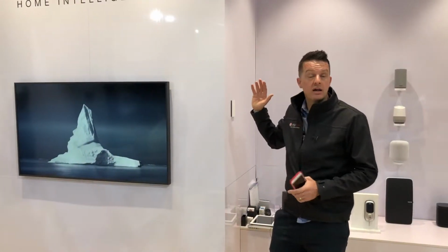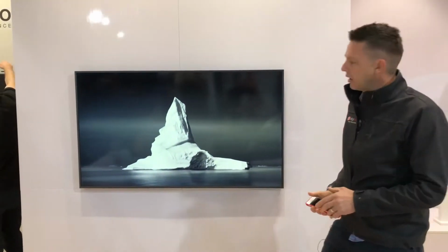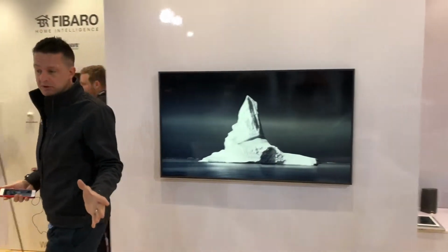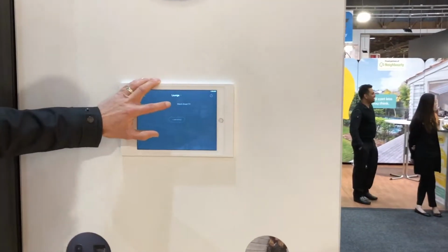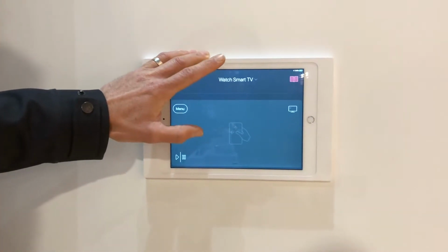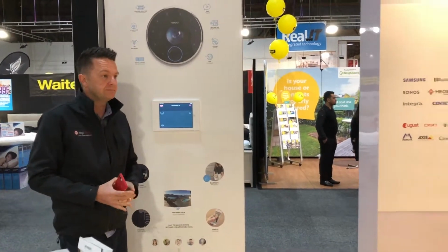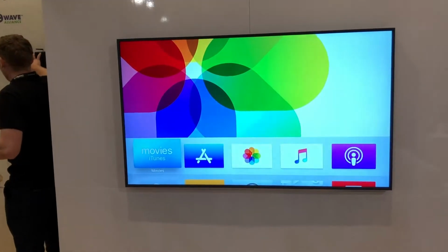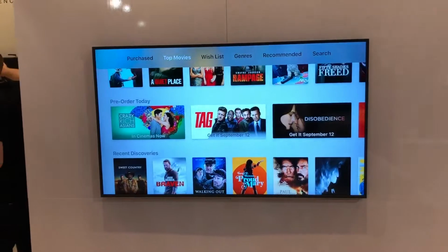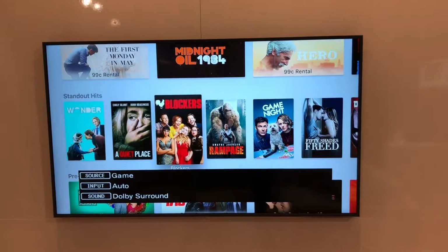So we can also control audio visual. So this picture hanging on the wall, believe it or not, is a TV. We've got means to control it, whether it's a standard remote control, whether it's a touchpad on the wall or from your phone. So the touchpad, we're going to say we're going to watch a movie, and that's racking up all of the gear in the background, and it's going to get our movie ready to go. So Saturday night, pick a movie, and we're into it.